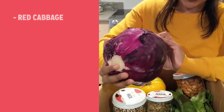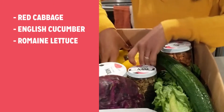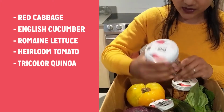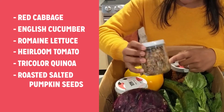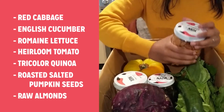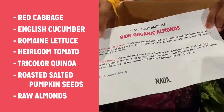A whole red cabbage, a long English cucumber, a head of romaine lettuce, this gorgeous heirloom tomato, tricolor quinoa, so that's going to be our main protein. There are some roasted salted pumpkin seeds, which I may or may not have already snacked on a little bit, and there's these raw almonds. The feature ingredient is these raw almonds. They're also organic and they're sourced really thoughtfully from Left Coast Naturals.